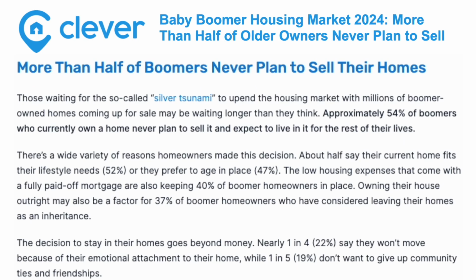Just 15% expect to sell in the next 5 years, and that suggests they'll provide little help in easing the current constraint of housing inventory, which is still below pre-pandemic levels. Their reasons for staying put are clear. More than 3/4 of boomer homeowners, 76%, primarily credit their home ownership for their financial security, while 86% say it leads to a more stable home life.